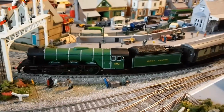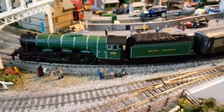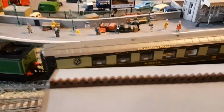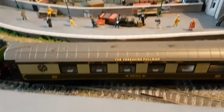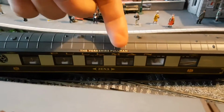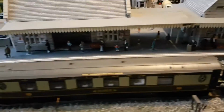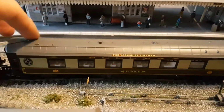Here we are. Okay, I'll keep her on the outer line, and I should give what information I can about this train. The pack comes with three lovely Pullman coaches, which all have the Yorkshire Pullman header board, and we have Xena, Eunice, and car number 65. I believe they have metal wheels, and they've got the grey top roofs.